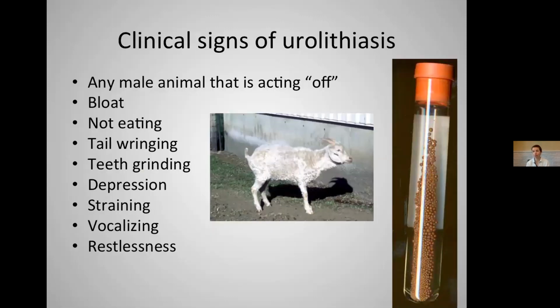So how do we know when a male goat has a urinary blockage? I was taught in vet school, if someone calls you about a male goat being sick, the very first thing you should ask is, when was the last time you saw that animal pee? Because this is probably the number one problem of male goats. So really any sign that a goat is acting off could be a sign that this is going on.